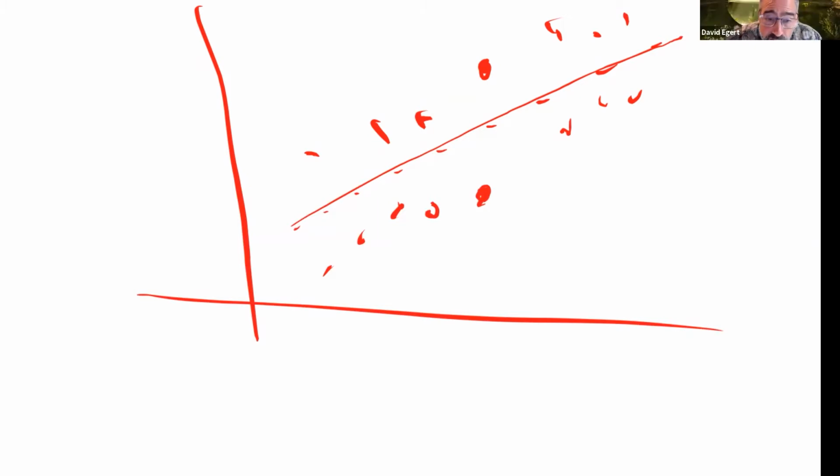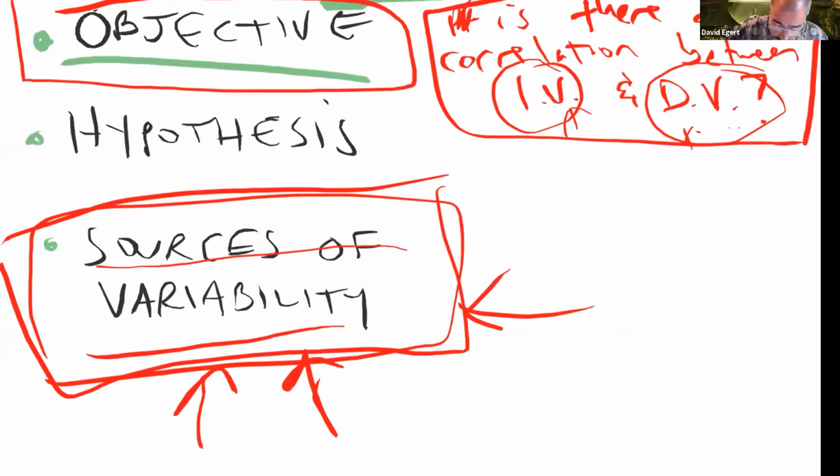So anyways, we'll talk more about this later, but the idea of sources of variability is important. Before each of these experiments, I will have you think about them and write them out specifically. It's just a list. It doesn't have to be a big essay. It's just a little list of things that might affect your results. Because if you do it afterwards, you might have to throw out all your data, right?